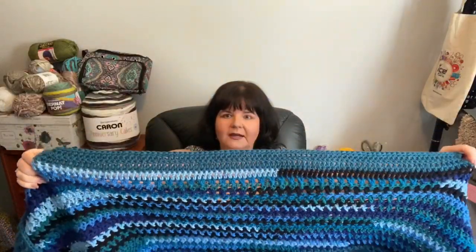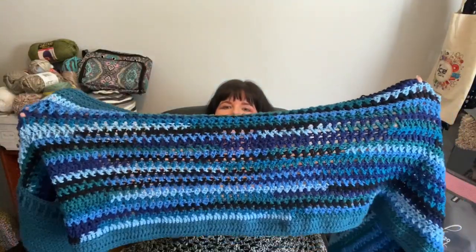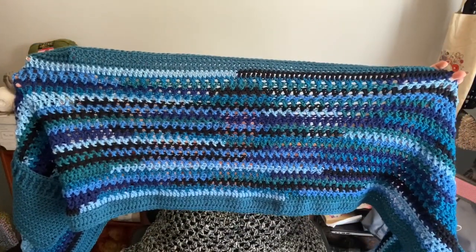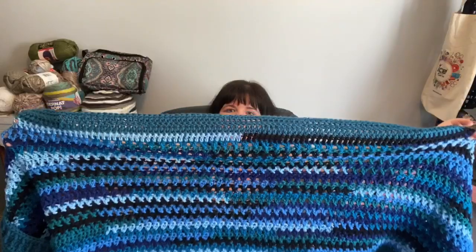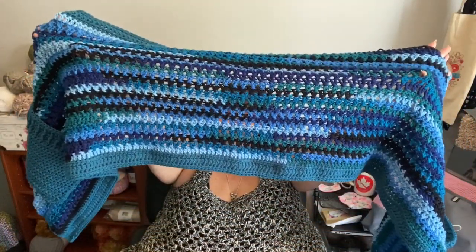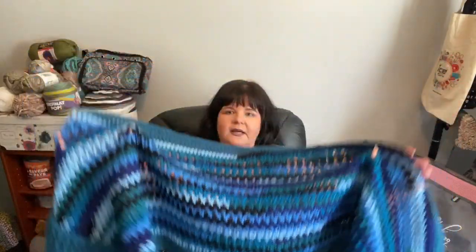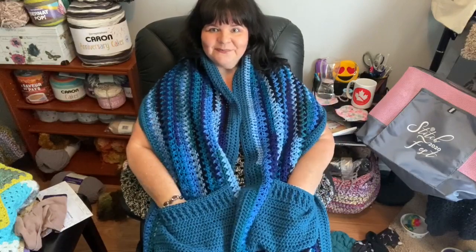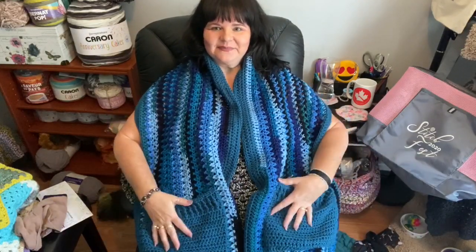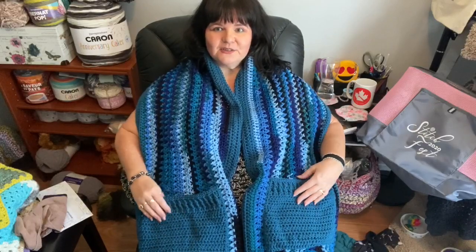So my last make is a pocket shawl. Jumped on the bandwagon. And I made it using some yarn I received for my birthday. This is Bernat Super Value Stripes in the colorway Oceana. And it is trimmed using Ice Yarns Savor 100 in the color teal. And the pockets are made out of that. So let me just get this on. So how cozy am I? So here it is. The pockets are in the Savor 100 as well.